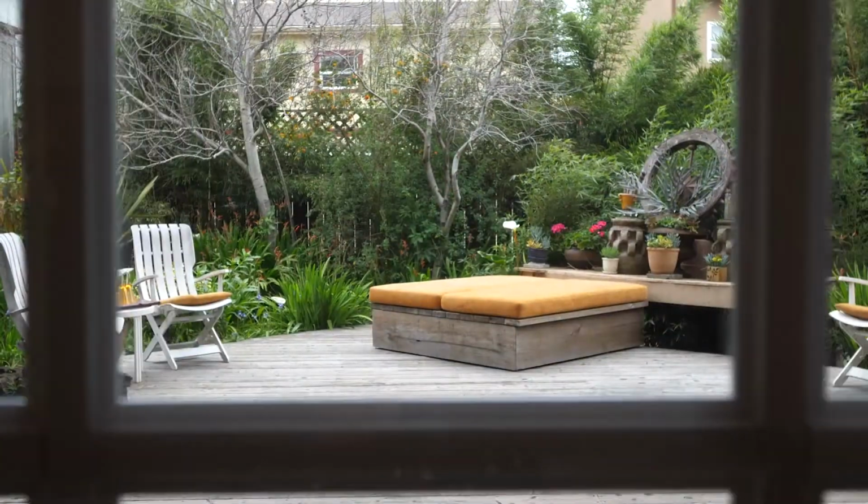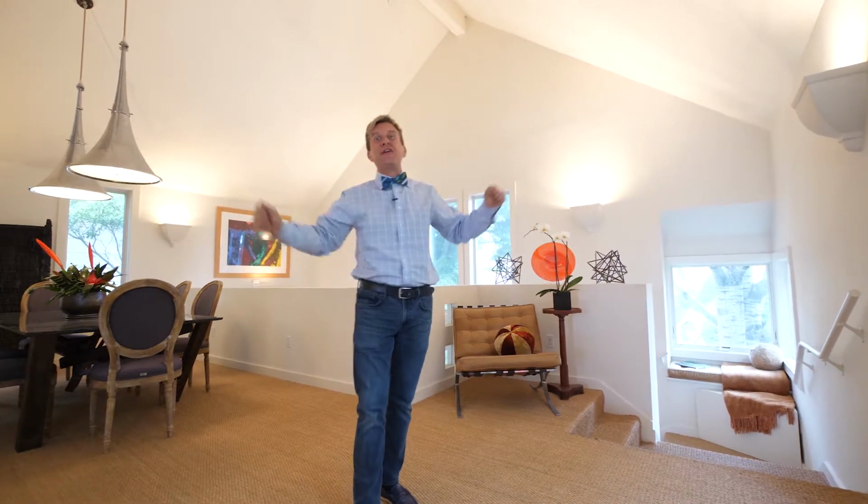And we're right above one of the most beautiful master suite creations I've ever seen. So let's go take a look and stay tuned for another surprise. Let's go.